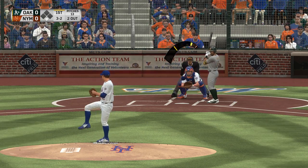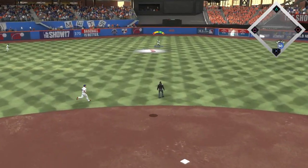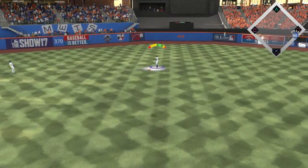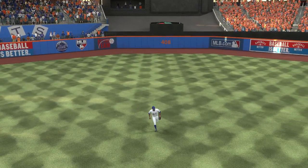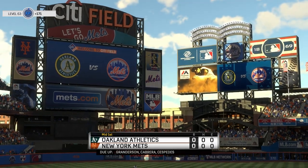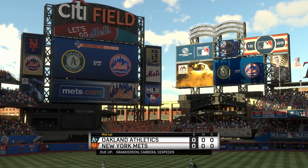Into the windup, ready with the payoff pitch. High in the air out to center field. Granderson is under it. And that retires the side. So a rather pedestrian start to the top half of the first. Now the Mets will step up for their first shot in a scoreless ball game.